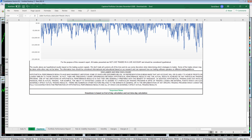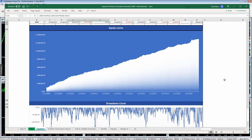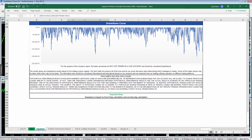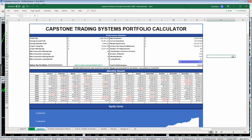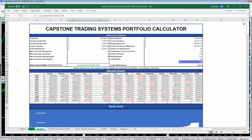This is a normal drawdown. The liquid day trade, we're at the 100K day trade. The 100K day trade is not at a worst case drawdown, and it's been here for a while. It's been going through these types of drawdowns for a while, so this is fairly normal for the liquid day trade program. It recently had equity peaks as well over the past couple of weeks, and then just got slammed this week in this ultra choppy trading liquid day trade portfolio.